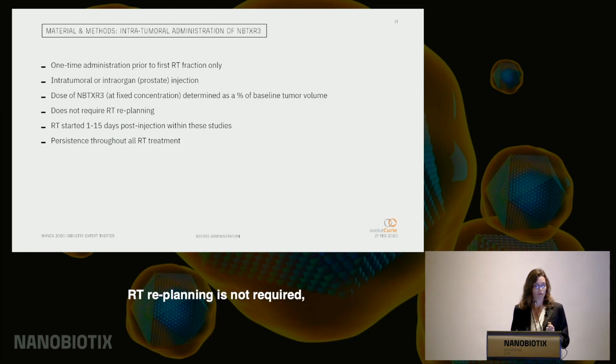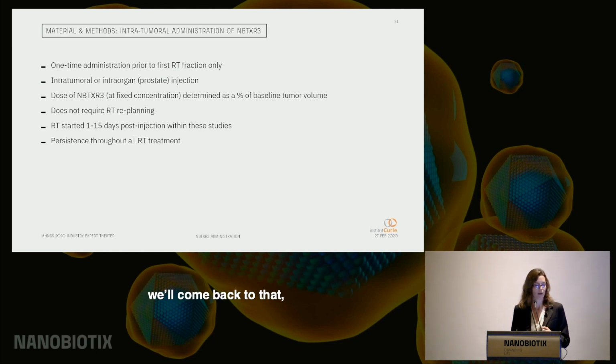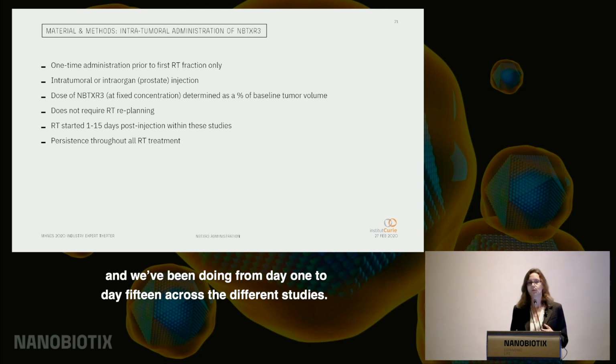RT replanning is not required, and the product stays in place during the whole treatment and even after. We'll come back to that. Radiotherapy can be started basically anytime, and we've been doing it from day 1 to day 15 across the different studies.